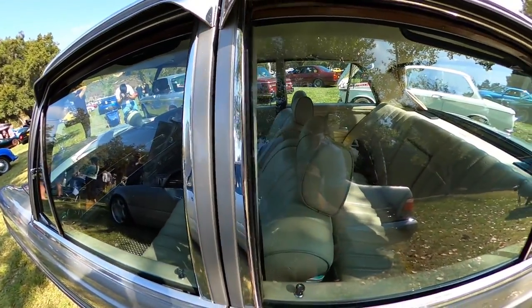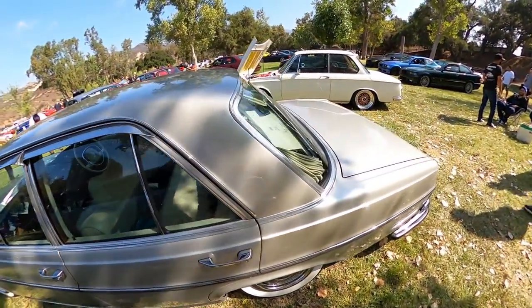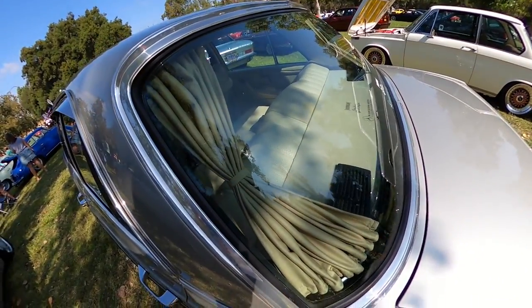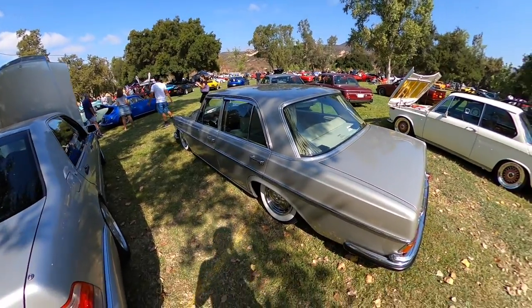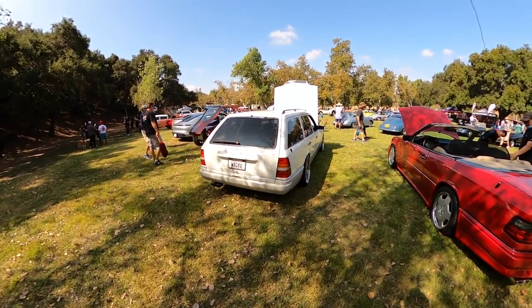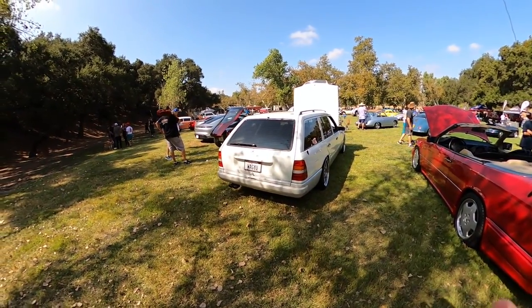It's hard to see on camera, though. But then, check this out. It's got curtains on the rear window like the Maybach had. So very cool, and it's pristine as well. Absolutely love this car.